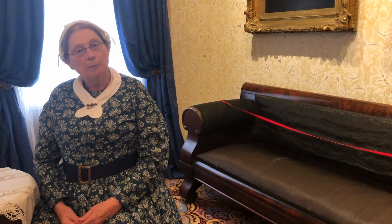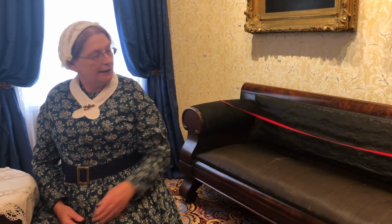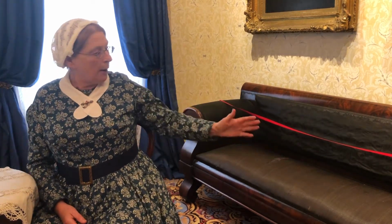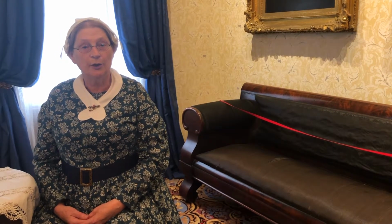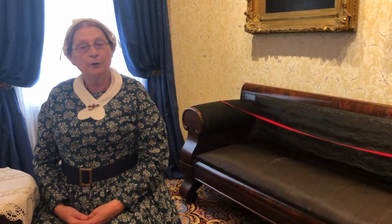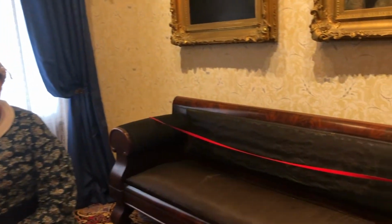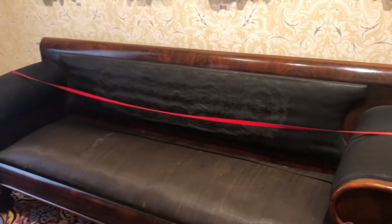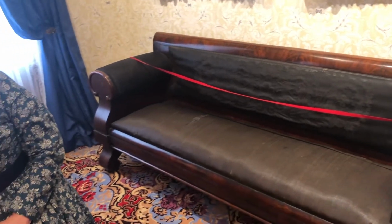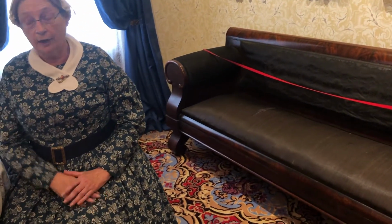One of the most remarkable finds was the fact that these arms have a box inside them, and inside the box was the original horsehair. They were then able to recover the wonderful upholstery on this couch in the original horsehair. And please note that the back of it is embroidered horsehair, which is something that is very, very rare.